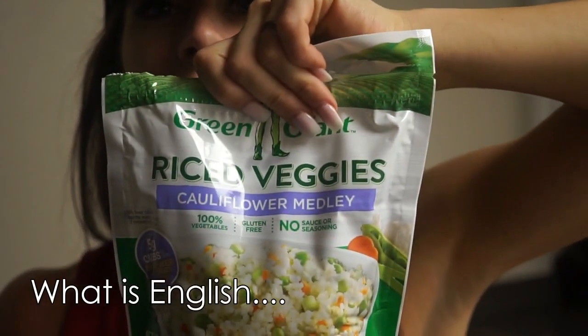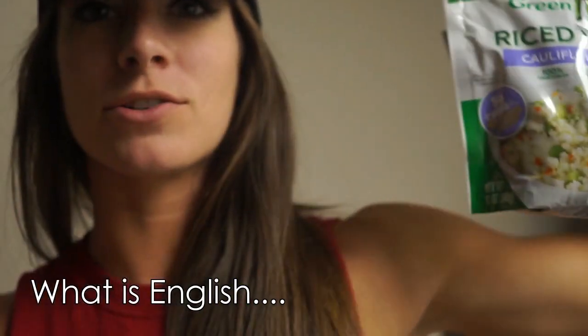So I think I'm gonna do 3 ounces of that, I think 3 servings of egg whites, and then I got this vegetable medley, rice cauliflower veggie medley mix or whatever. So I'm gonna try this in there as well. Probably do a cup of this. So I'll show you guys that once it's finished.